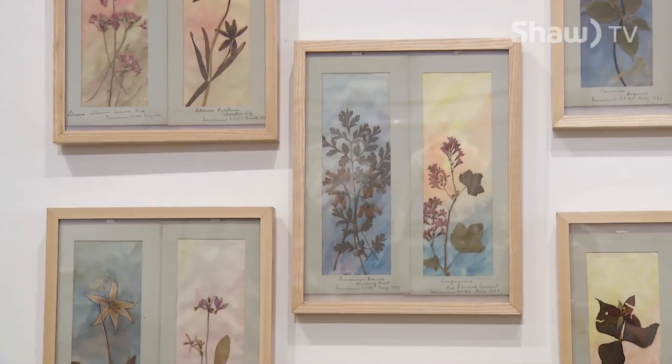Laura's work was really well respected in her time. She had exhibits at the Vancouver Art Gallery, and she also had exhibits at the Royal BC Museum.